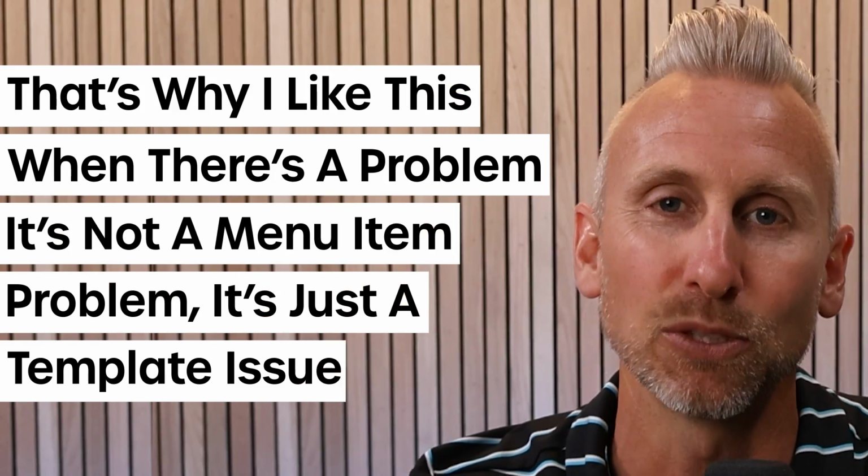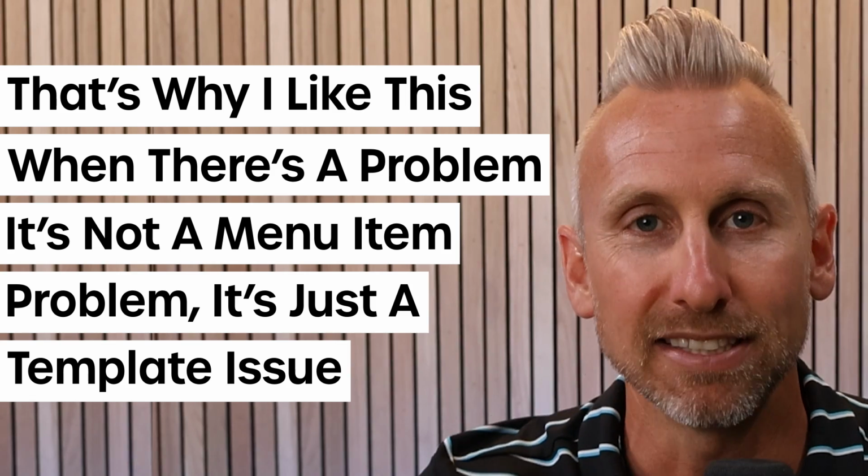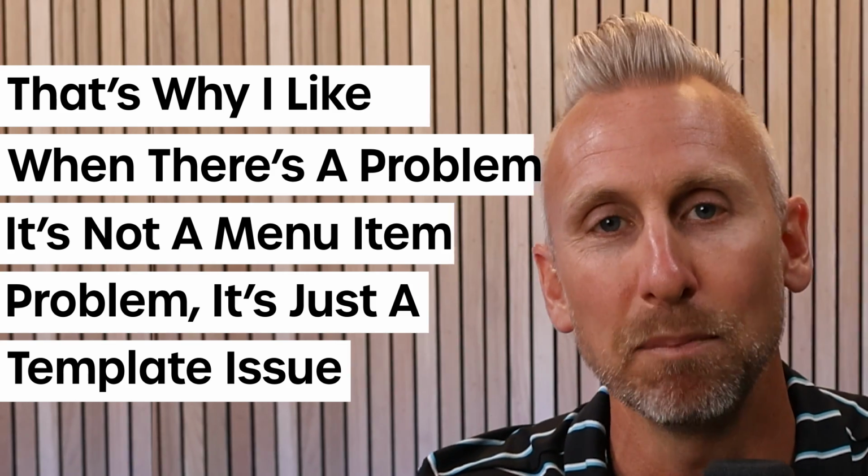That's why I like this, because when there's a problem, it is not a menu item problem. It's just a template issue, right? You can just switch the template over the next month. As you're getting into more seasonal foods, you can just rotate it. Hot seasons and cold seasons, more salads or more soups. Like, how is the weather changing? You can adjust for these kinds of things.